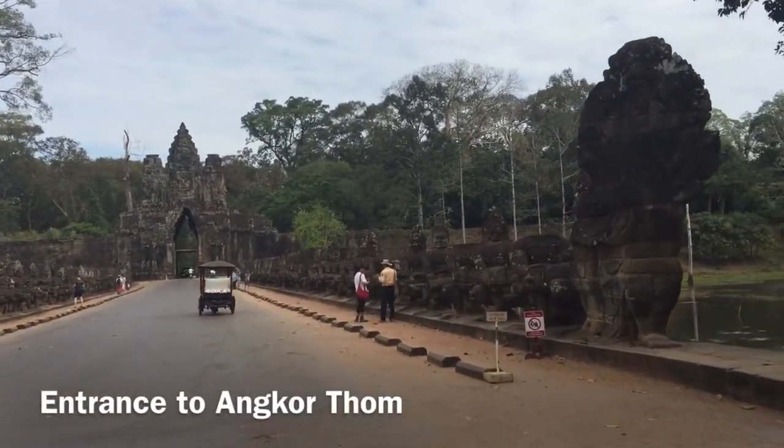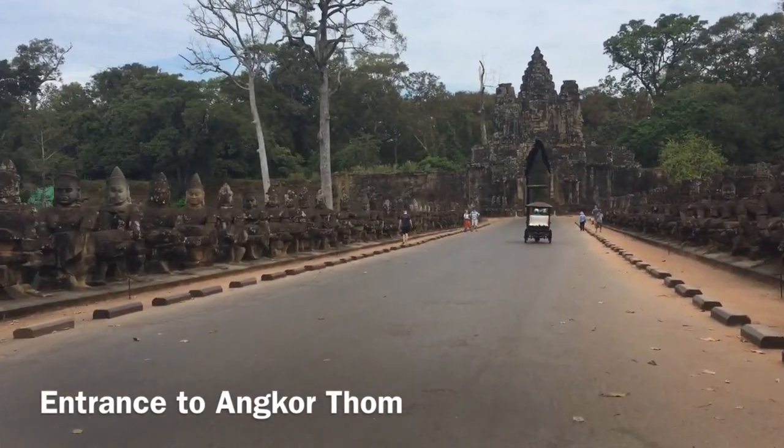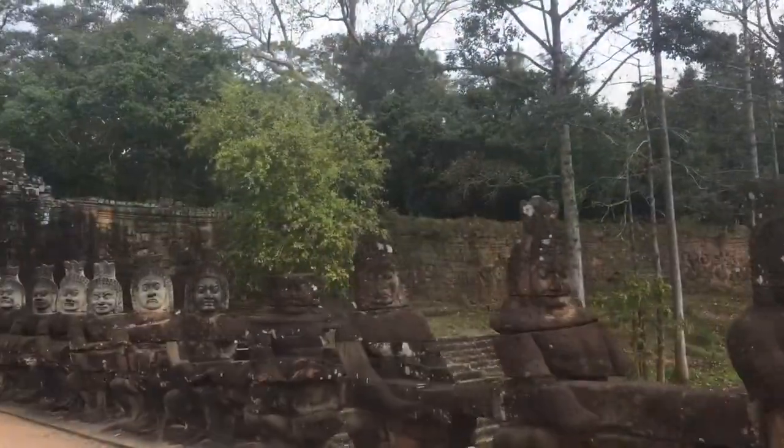Approaching the city gate here for Angkor Thom. There's another ancient city here, not too far from Angkor Wat, but 2 kilometers away.